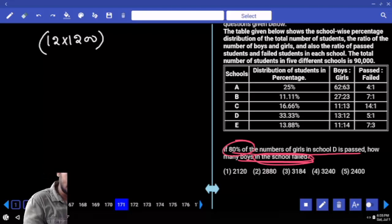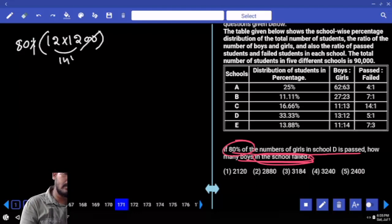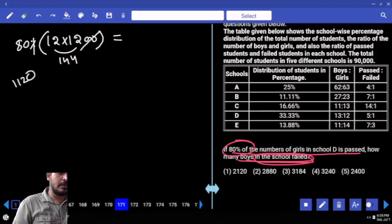First, 80% of 12 into 1200. Percentage, 2 zeros are cancelled. 12 into 12, 144 into 80. That is 144, 8 times 14, 8s are 1120, plus 4 8s are 32. That is 1152.